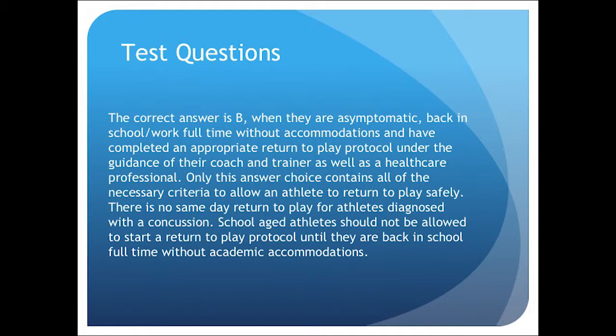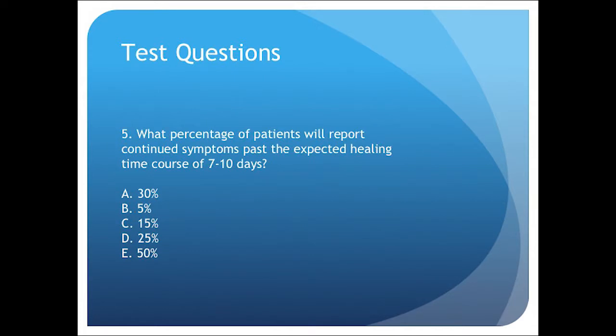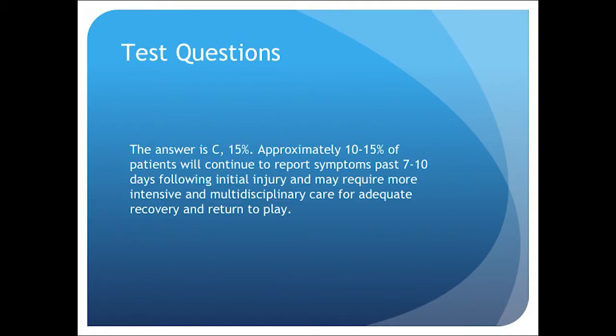full-time without academic accommodations. What percentage of patients will report continued symptoms past the expected healing time course of 7 to 10 days? 30%, 5%, 15%, 25%, 50%. 15%, right? So 10 to 15% will continue to report symptoms past 7 to 10 days following the initial injury, and they may require more intensive and multidisciplinary care for adequate recovery, and that's where vestibular rehab, neuropsychological evaluation, medications might be considered. And that's it.